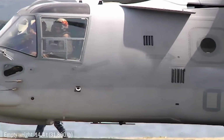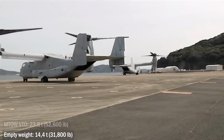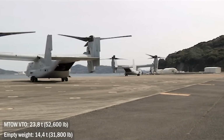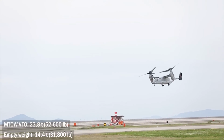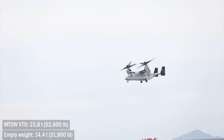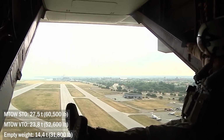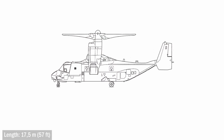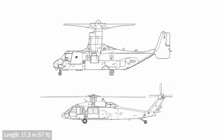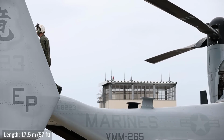Due to this, the dry weight of the tiltrotor is 14.4 tons, and the maximum vertical takeoff weight is 23.8 tons. When taking off with a run in STOVL mode, the lift of the wing allowed it to be heavier. The mass here increased to 27.5 tons. Length 17.5 meters. Not much, in fact a little longer than the Black Hawk. Although many people think the V-22 is a huge machine.